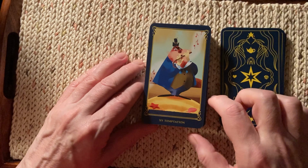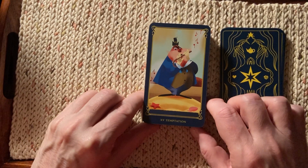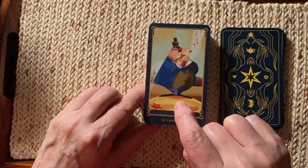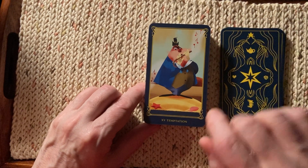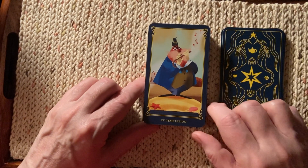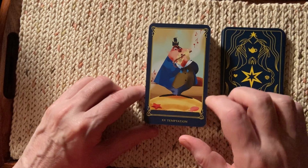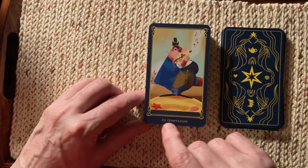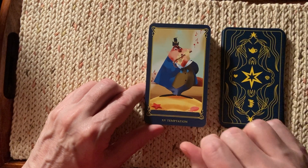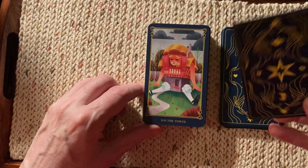Temptation. This is from the story or song of the Walrus and the Carpenter. The walrus tempted these oysters by inviting them for dinner and ended up having them for dinner. That's what makes him a devil of a character. Oh, sorry. Yes, temptation would be the devil. Otherwise, you wouldn't know from this image. Why is that the devil?